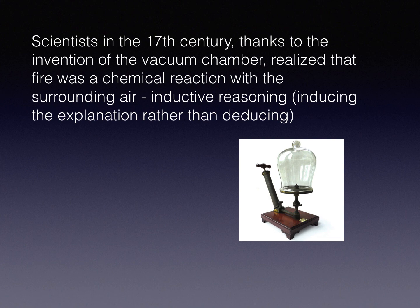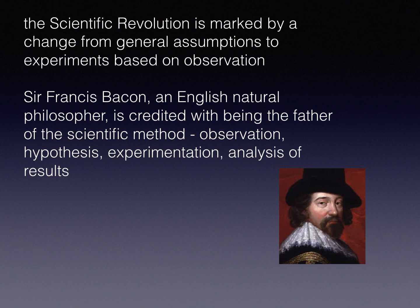So scientists in the 17th century realized that fire was a chemical reaction with the surrounding air. And through inductive reasoning, proceeding from that observation and then forming a theory, rather than deducing, working from the general and going back. The scientific revolution is marked by a change from this deductive reasoning, which is making general assumptions and working backwards, to one of inductive reasoning, which we call the scientific method. It's experimentation based on observation. So Sir Francis Bacon, an English natural philosopher, is credited with being the father of the scientific method, which begins with observation. We form a hypothesis, we experiment, we analyze the results, and if everything works smoothly, we go ahead and publish those. Let's go on to the next slide.